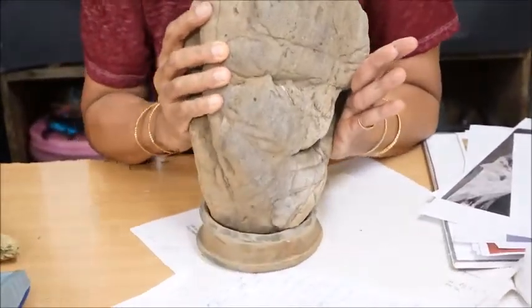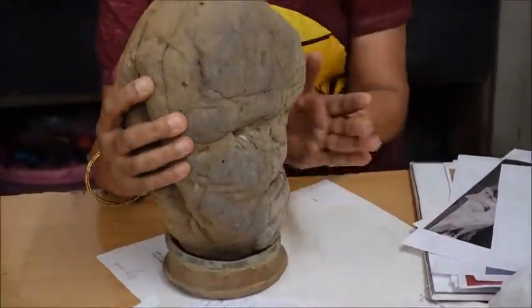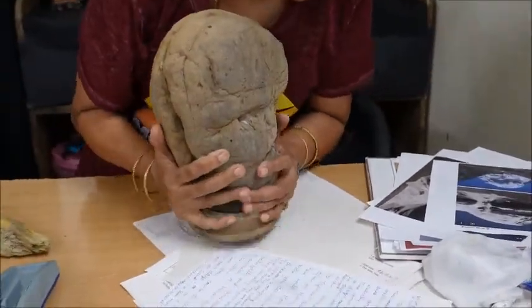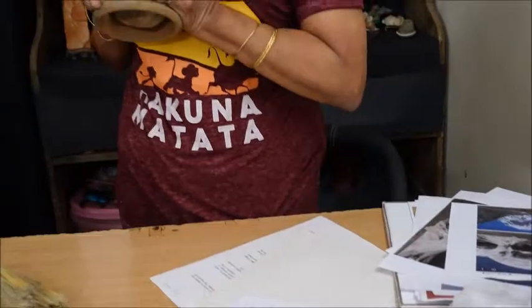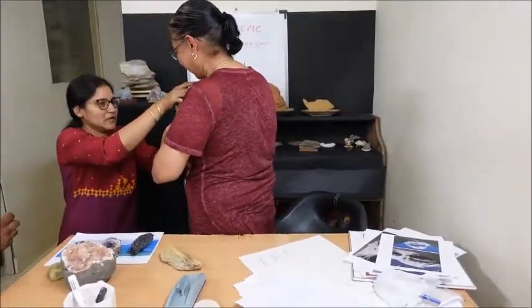Now this is an object stone. This is called the object stone, and like this you can see. Take out the base of this.